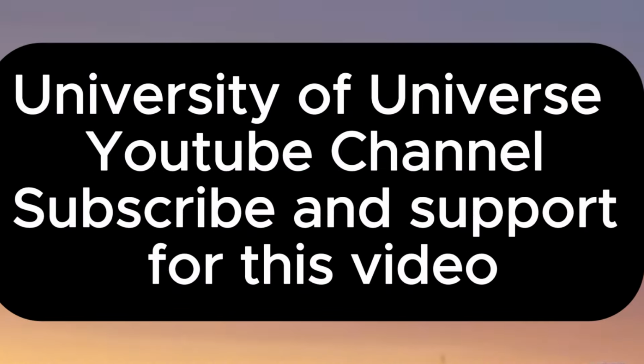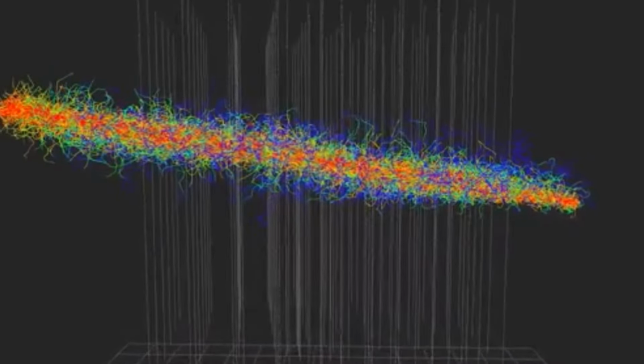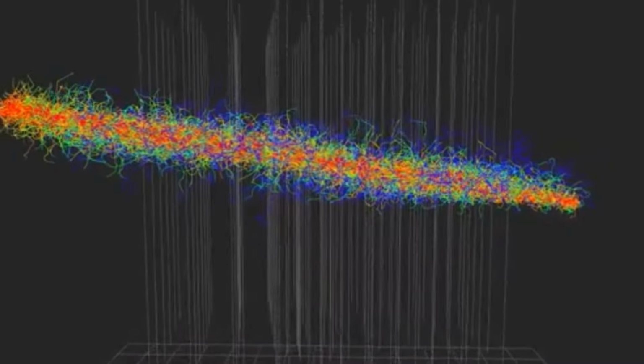Today on University of Universe, we're delving into the mysteries of the IceCube Neutrino Observatory, where scientists work in the extreme cold to detect these remarkable, enigmatic particles.